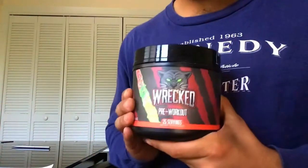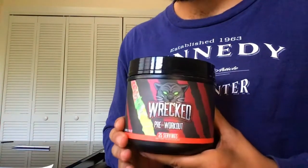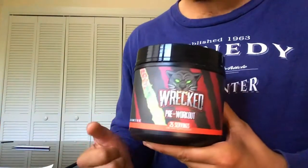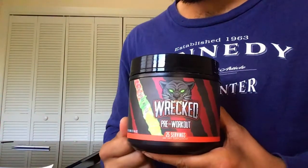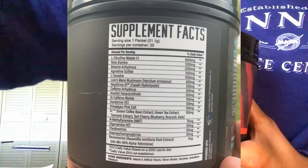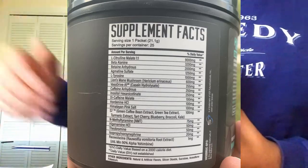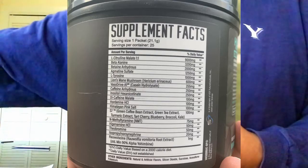This was $50 for 25 servings. To me, that's a pretty good price after experiencing this pre. The ingredients to this are very interesting as well. It claims to be mega dosed, and from what it looks like, it does seem to be mega dosed.